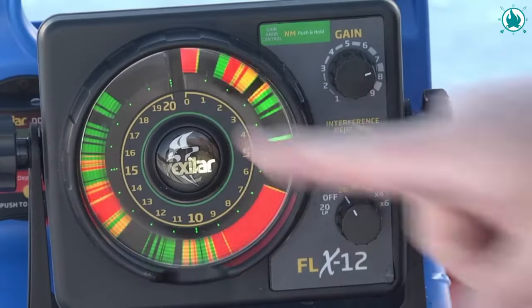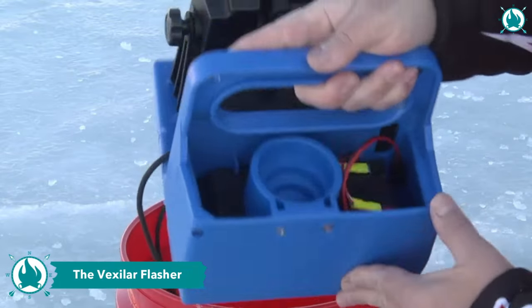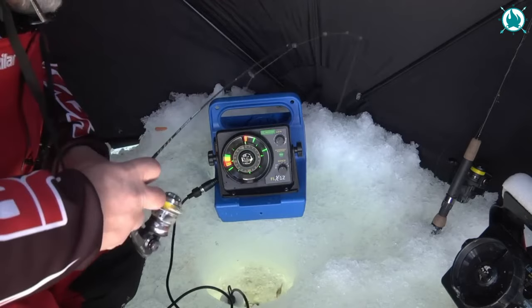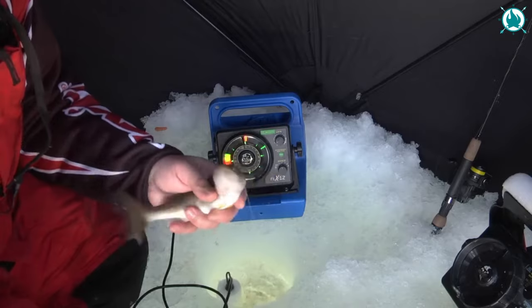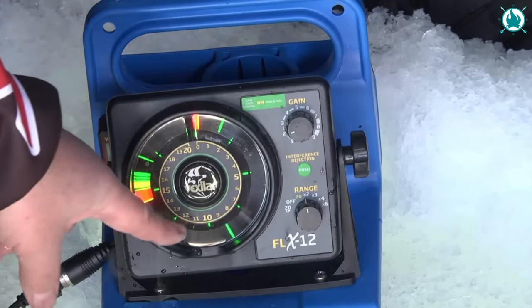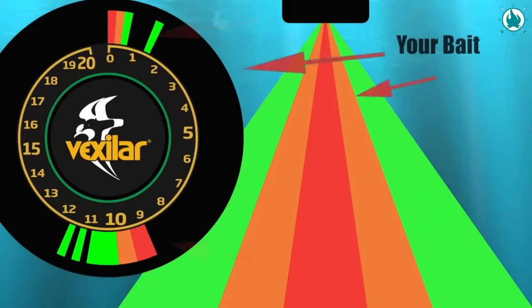Dive into a whole new dimension of fishing with the Vexilar Flasher, the ultimate angler's companion. Whether you're a seasoned pro or just dipping your toes in the fishing pond, this gadget's got something for everyone. For beginners, it's like having a backstage pass to fish behavior. And for the veterans, prepare to be wowed by technology.